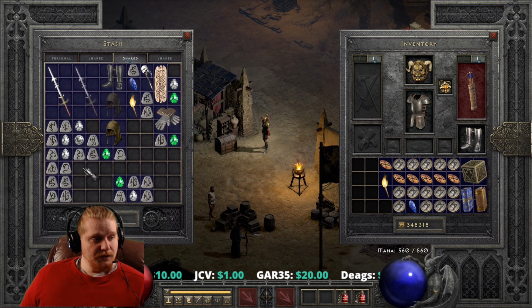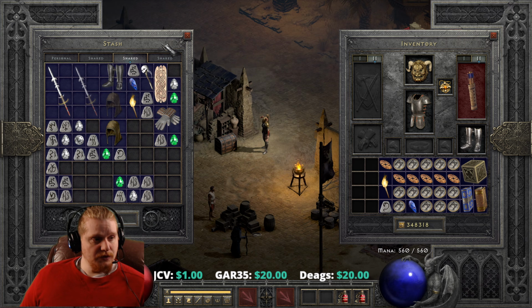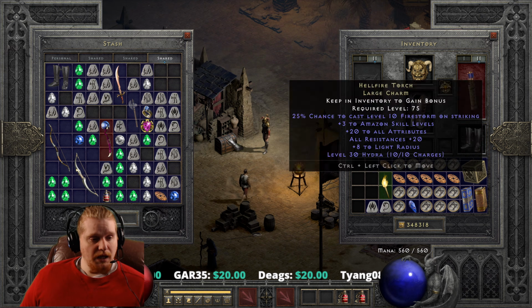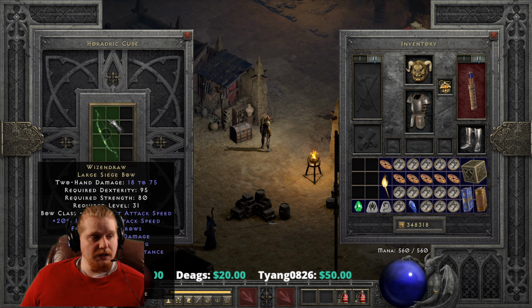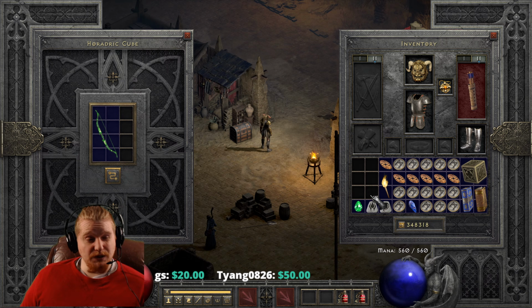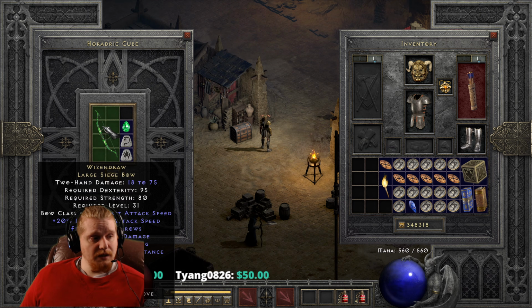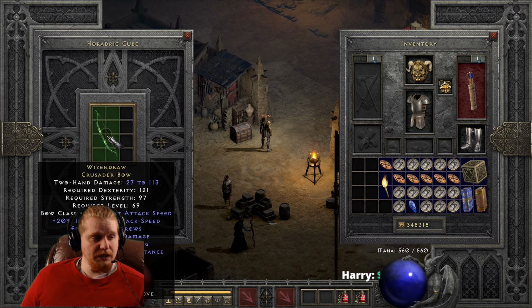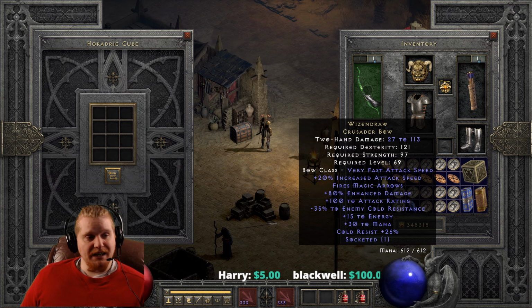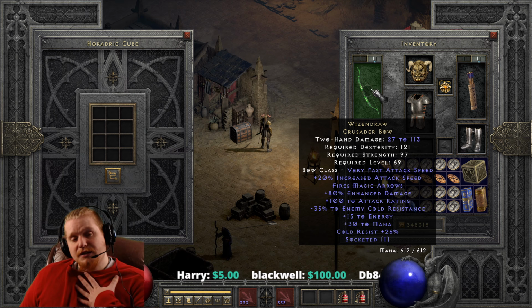And we're going to upgrade this another time, so we're going to need a Lum rune, and we're also going to need a Pul rune, and we're going to need another Perfect Emerald. So the second upgrade is going to take us from the Large Siege Bow, I believe, to the Crusader Bow, I want to say. I can't remember off the top of my head, but I think it's Crusader. 18 to 75 with a dexterity requirement of 95, strength of 80, and a required level of 31, to a Crusader Bow, 27 to 113, dexterity 121, strength 97, and a level requirement of 69. So, not exactly a terrible upgrade.